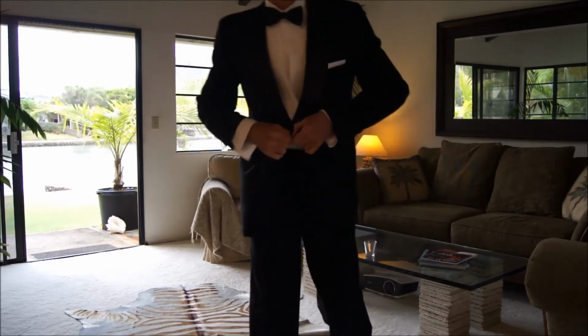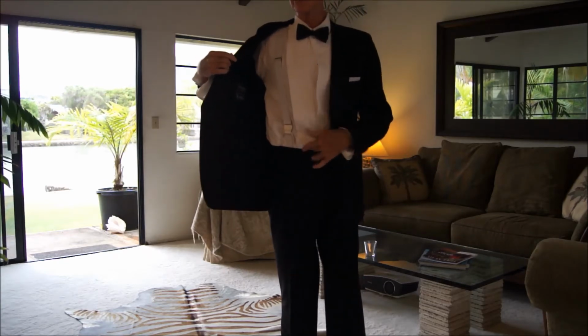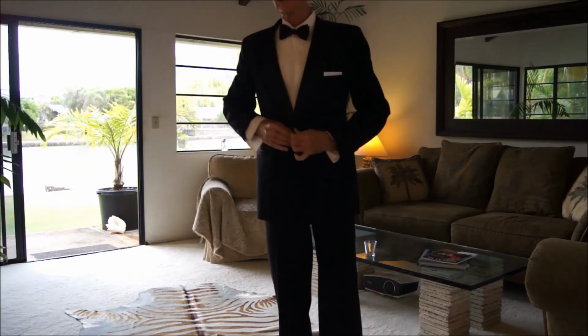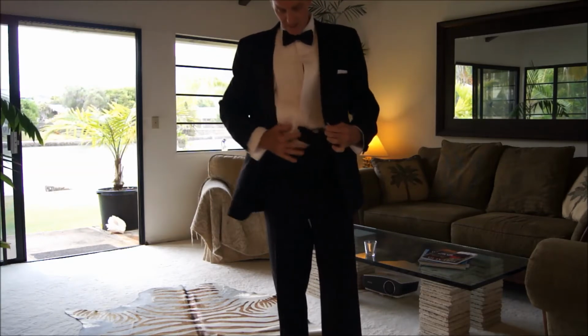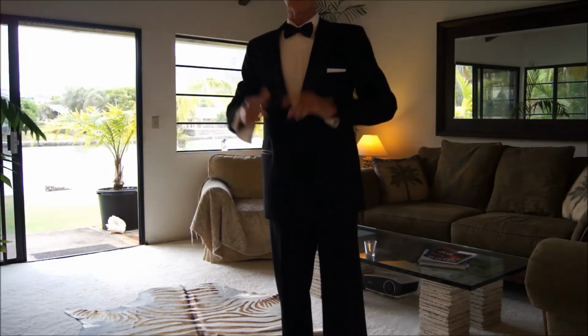And almost forgot. When wearing a tux, I noticed James Bond doesn't usually wear a cummerbund. He seems to like suspenders, so I like suspenders too. I never did like cummerbunds. I always wondered what that thing was for. Catching crumbs? Alright, on to the next scene.